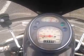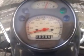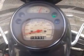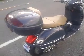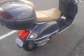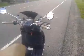Now we'll have a little walkabout around the scooter to see how it ages and what is new. I'll see you right back. So nothing has changed much about the scooter. I only have 2 small additions, but very helpful ones.